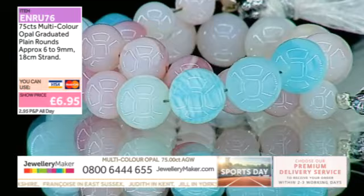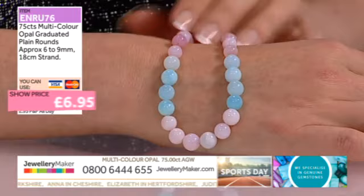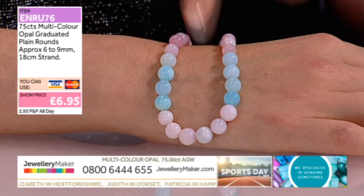£6.95. Yep, £6.95. And you are getting, I think, one of the most wonderfully bright summery tones right the way through on the opals that I think I've ever seen, quite frankly. They are not worth missing out on. Definitely, definitely one strand to have in your collection. And in fact, don't buy this one. Buy two, buy three of these, because you'll kick yourself if you don't, quite frankly.